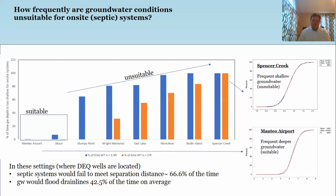So those are in the blue bar graphs there. And then the orange is looking at the time frame when the water table is less than 2 feet. And so if the drain lines are buried at 2 feet, this is going to be a time frame when the systems aren't working at all. If you have systems in that area, basically the groundwater is flooding the drain line.